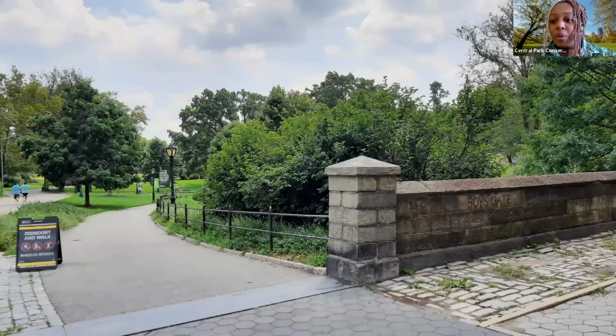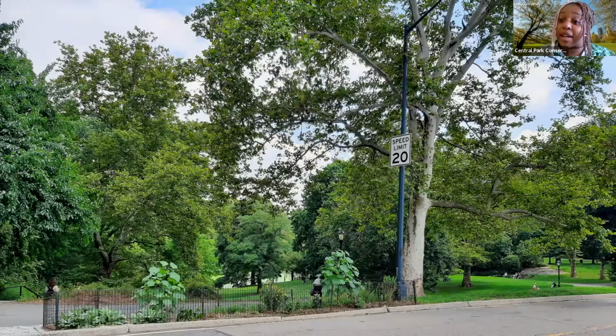All right, so we are quickly approaching our final stop on our walk. Right here, we are at Boys Gate, yet another example of representing the populations that use the park. So that's very fun. There is a Girls Gate also, in case you were wondering. Yes, indeed. And as we go down this path, there's actually a lot to see on the west side of the north end as well.